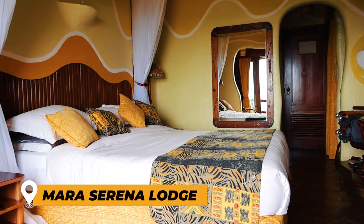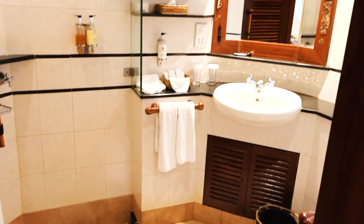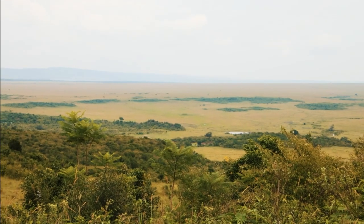Check out our room. First of all, it's in this super cool African cave style that's the same throughout the whole hotel. And it's very spacious, comfortable king-size bed, a bathroom, everything you need, but the cherry on top is this amazing balcony view of the Masai Mara National Park.